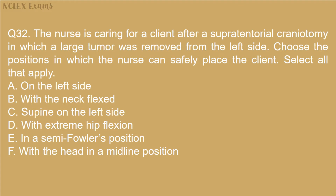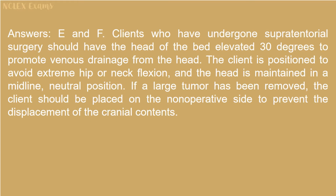Answers E and F. Clients who have undergone supratentorial surgery should have the head of the bed elevated 30 degrees to promote venous drainage from the head. The client is positioned to avoid extreme hip or neck flexion, and the head is maintained in a midline, neutral position. If a large tumor has been removed, the client should be placed on the non-operative side to prevent the displacement of the cranial contents.